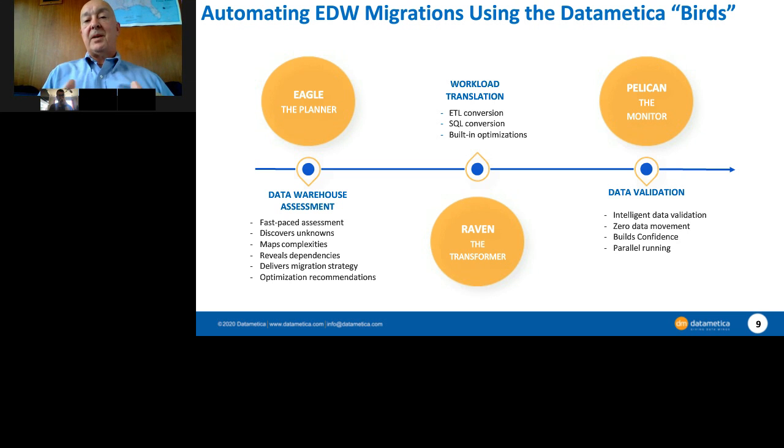And we come up with a migration plan in sprints. So we break it down into small steps in the Eagle tool, and we interactively work with our clients to figure out the sequence of those migration sprints.